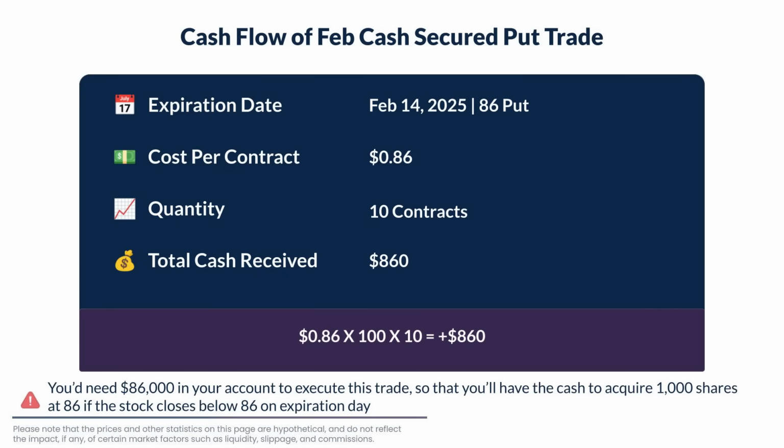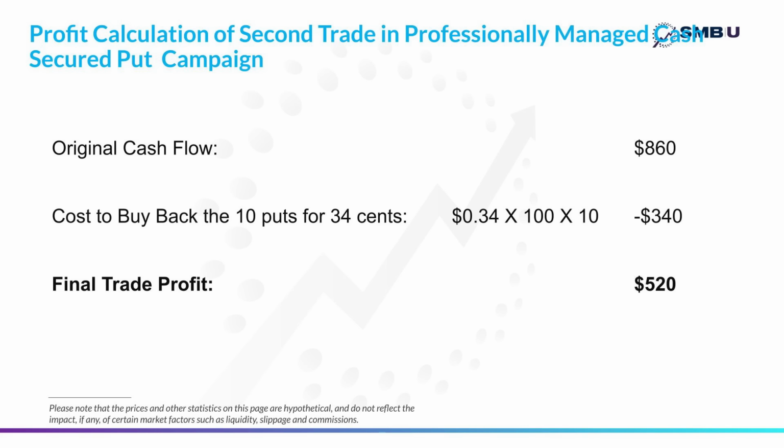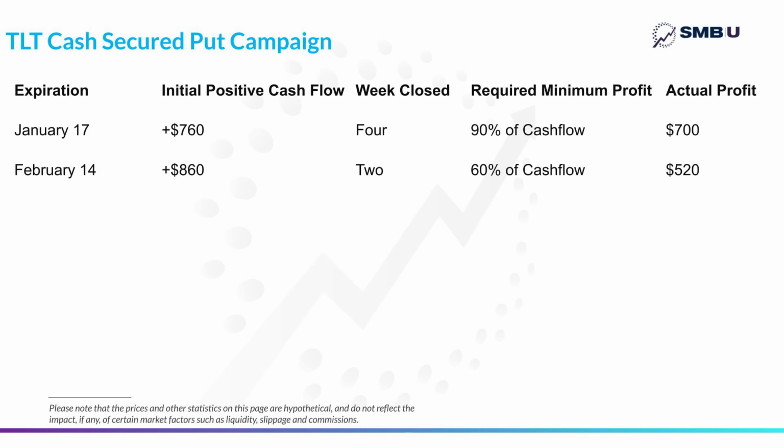And so if we move forward 12 days to January 29th, you can see that TLT had rallied a bit, and during this time, the second week of the trade, the put is now trading at 34 cents, which is 40% of the original price of 86 cents, and therefore meets our 60% profit requirement for that second week. So we pay the 34 cents, buy back the puts, and the result is a $520 profit, as you can see, which we're going to add to our scorecard.